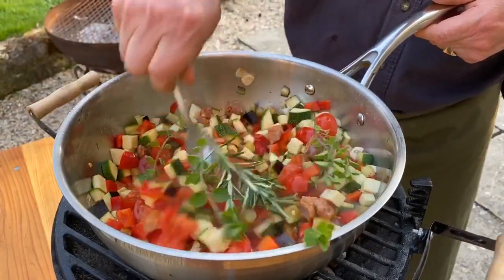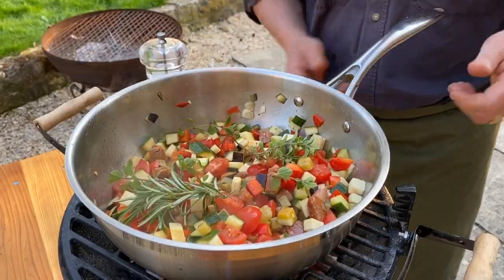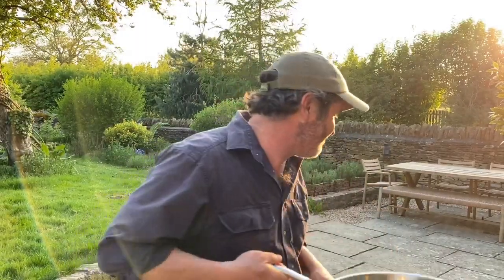And I'm going to let this little summery ratatouille cook inside on the hob while I grill my meat. So it's going to have about 15 minutes cooking. I want all the vegetables quite fresh. I want loads of flavour. And this will be a beautiful little base for our sliced fillet of venison. Great, my ratatouille is cooking away really nicely.